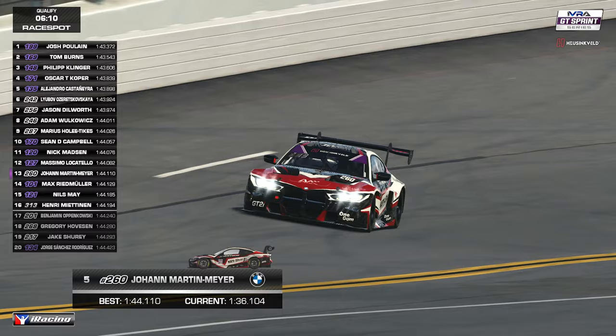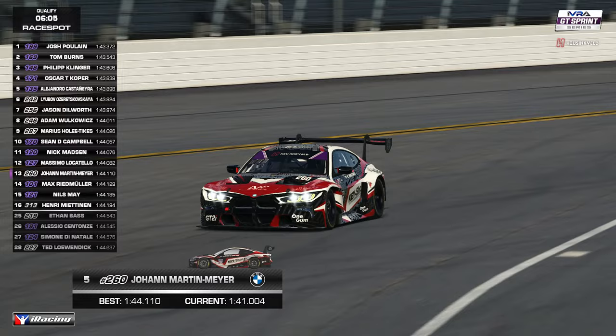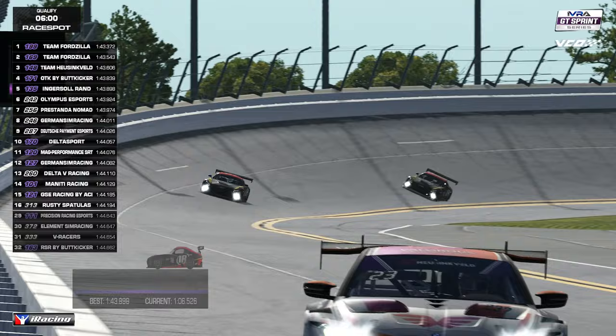And this is going to hurt the 260 here right now, sitting in 13th place. Only about a tenth off anyway of the top four. But Johann Martin Mayer goes directly into pit lane, going to get another run for himself.